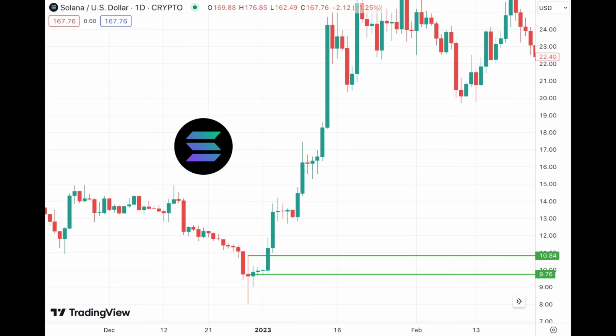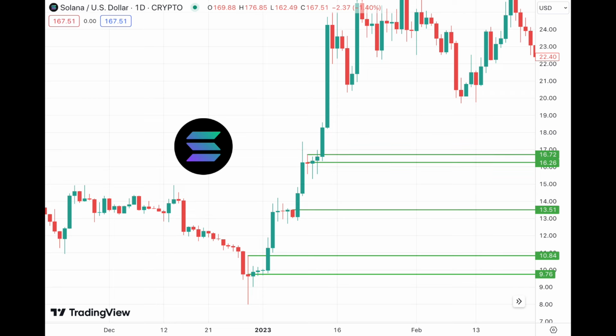If you're on the ball you probably noticed the next hold levels to mark out. That'd be on this daily candle at $13. So again let's mark out the wick and body. Same game plan, if price gets there we buy. And while we're at it, there's another candle we've got to mark hold levels on, being this one up here at $16. So same thing, mark out the wick and body.